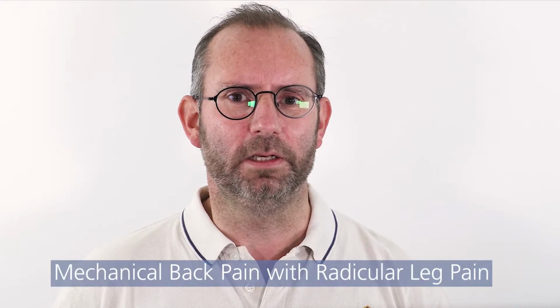Sometimes the nerves coming from the lumbar spine become irritated, causing pain and sometimes loss of power and sensory changes in the leg. We call this mechanical back pain with radicular leg pain, or what some people call sciatica. Our advice for managing this type of pain is generally the same as for mechanical low back pain, but there are some things you need to be aware of.